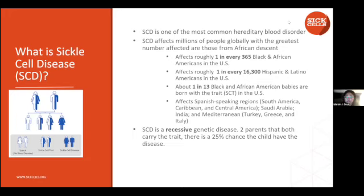So that is what happened to me. My mother and father both had the trait. My brother and sister were born with the trait. I was the one that was born with sickle cell disease.